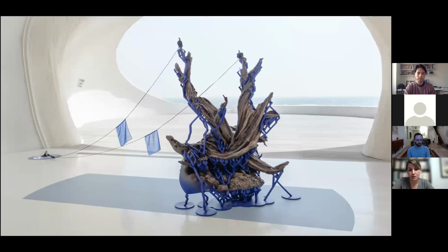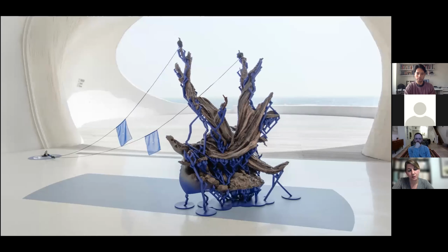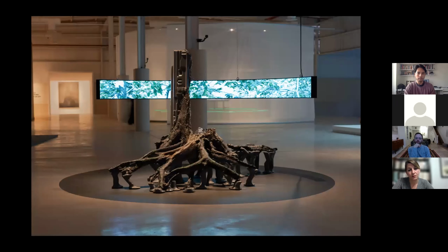Here's my planning process. This is a tree that was scanned in Georgia O'Keeffe's ranch in New Mexico. And this is presented in Beidaihe in China at the UCCA Dune Museum. You can see the original tree, and this is the 3D print. And this is a piece that I just presented in Saudi Arabia at the biennial there in December.